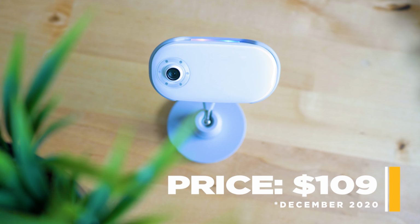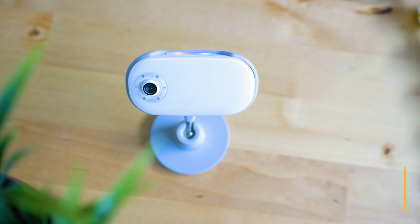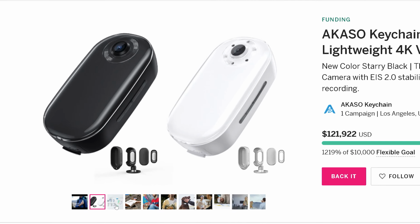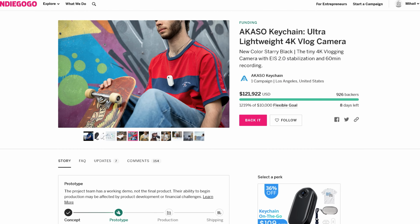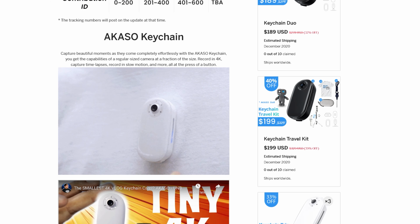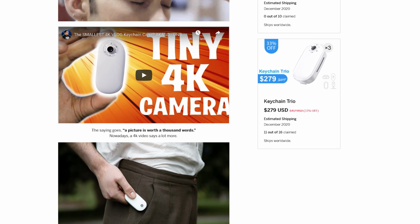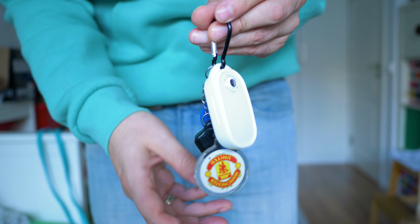So the Keychain camera by Akaso is priced at $109, which, considering its specs, performance, accessories and so on, is a rather bad deal, and I can't believe it will sell well at $169 as Akaso claim in the listing. The other weird part is that it's not small enough to really be a keychain camera, unless you want your pockets to be attractive to certain audiences.